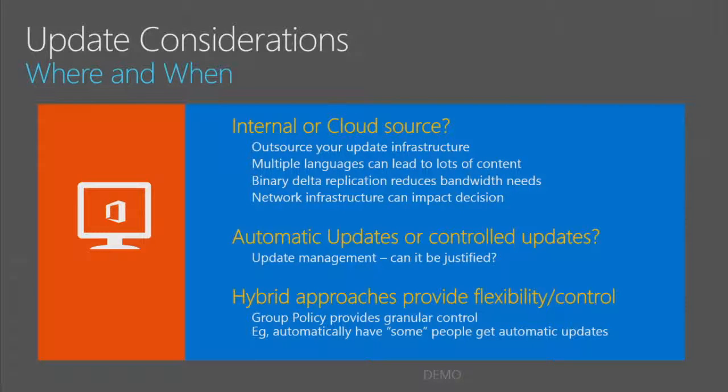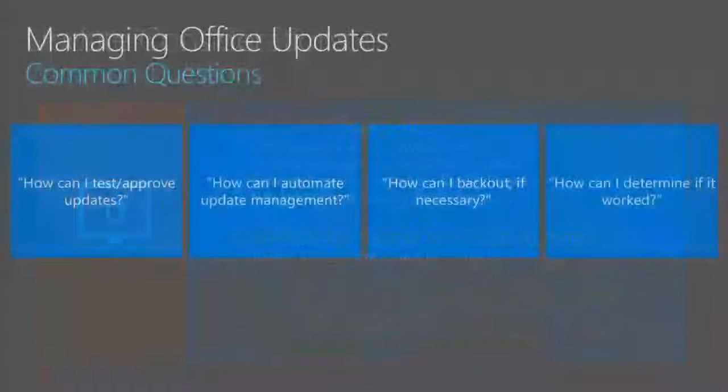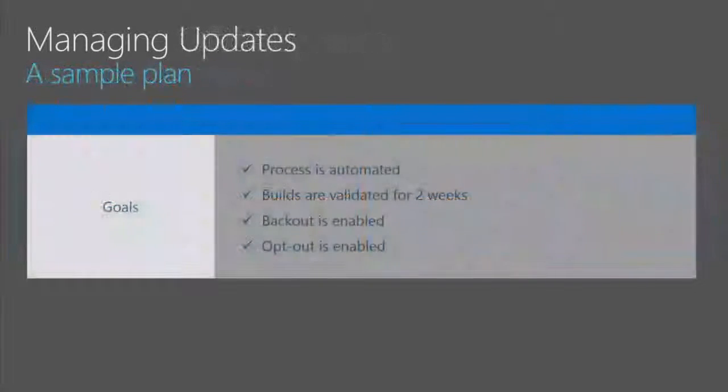So, one of the things that happens often when you manage updates is you get a lot of the same questions come up. Hey, can I implement some type of testing and validation process? Maybe can I automate the whole thing? Can I back out? These are common update management concerns. So one of my coworkers, this super smart guy, Martin Nothnagel in Germany, came up with the sample management process, and I've been stealing it and using it as an example for, I guess it's been over a year now.